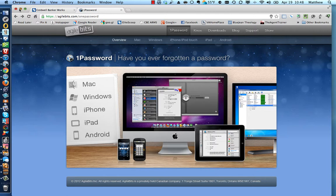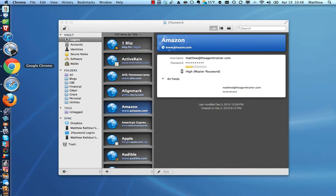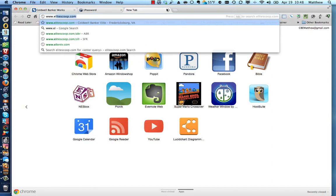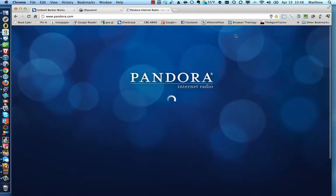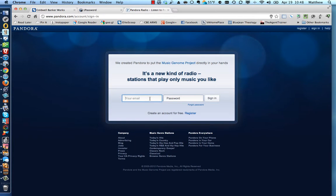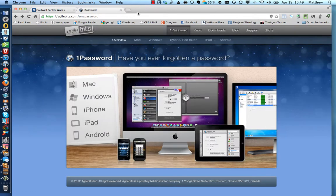Now the other function is that when I go to a web page to enter a password and the software senses I've never entered a password there before, it's going to ask me to remember my password and my username. I'll just create an email account here and then log in with a bad password, hit OK, hit sign in. It happened too fast, but there's a little drop-down window saying you haven't logged in here before, and it asks if I want to save it as a new login. So it's very simple and very easy.